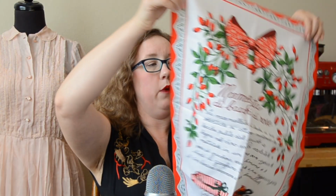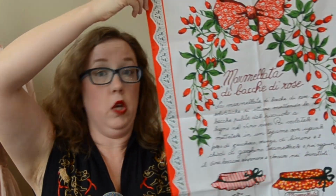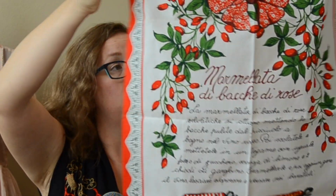Another one that I found is this cute little linen towel. And it's not used at all. Like, it's never been used. The interesting thing about this one is that it's not vintage. I can tell because the vintage ones would have had the print on the bottom, 100% linen. So this is probably a newer one, but it doesn't have a tag anywhere on.